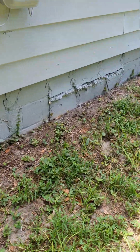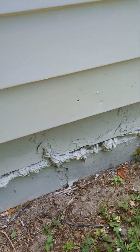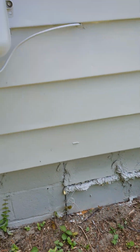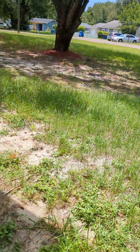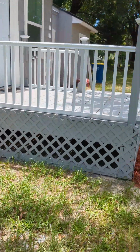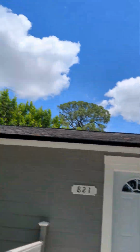Now, I'm not sure what's going on with this, whether there were just blocks missing and they filled them in, or what exactly happened there. Really, in order to know, I'd have to get underneath, so that is something I'd want to have the inspector talk to me about. Panel looks like it's in good shape with the side cut off. That's all good. I think there was a fence at one time because, hey, we got a fence post. So in any case, making our way back around to the front of the house, we're going to go ahead and have a look at the inside.